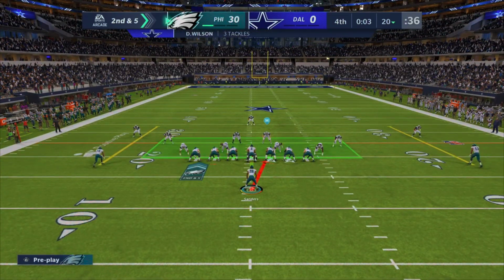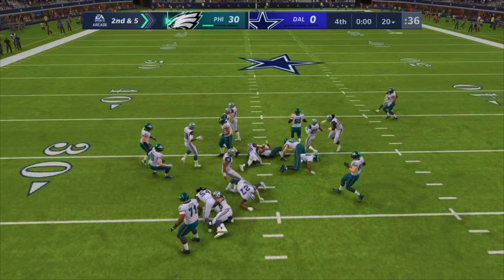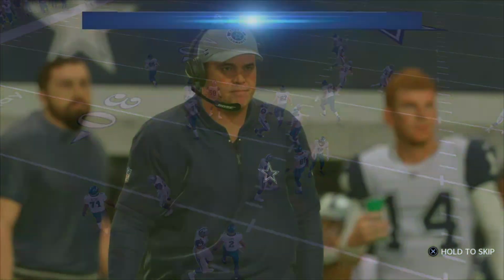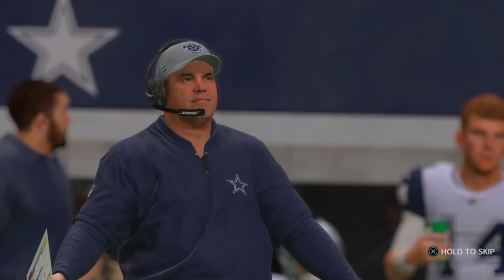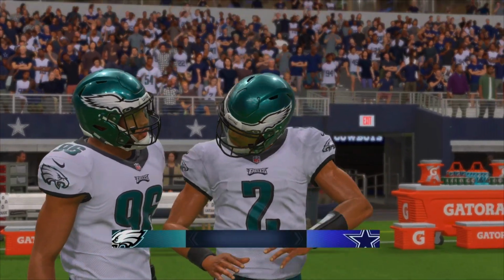The 1st down run got 5. Here's 2nd and 5. They'll go again with Sanders. And he'll get to the 29-yard line, brought down there. So it's a victory here for the Philadelphia Eagles. And I tell you what, Charles, this might be about as good as it gets. They were incredible.